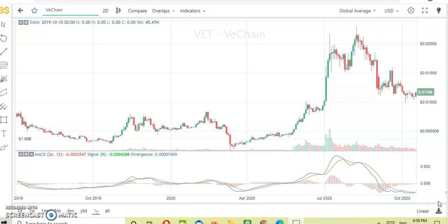Today we will be analyzing three top cryptocurrencies, which are Vechain, Chainlink and Waves.